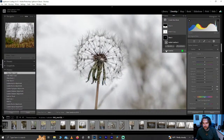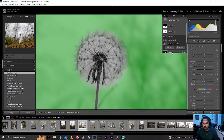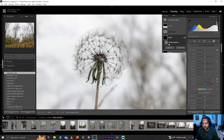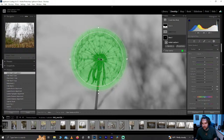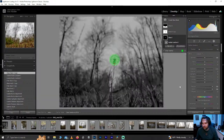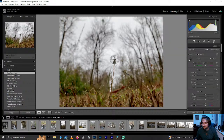Let's take a look at this mask here. Yep, we're gonna work on this one, guys. Turn this mask off to get you to behave. Let me adjust this mask, please. Thank you. I'm gonna widen this just a tiny bit. There we go. Now I can turn this back on, and we take a look at the overlays. Let's close the masking section. I think I'm pretty happy with that.